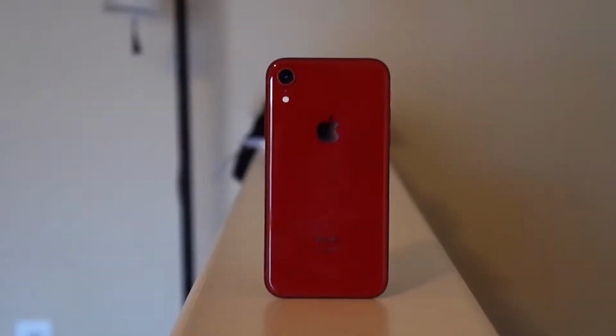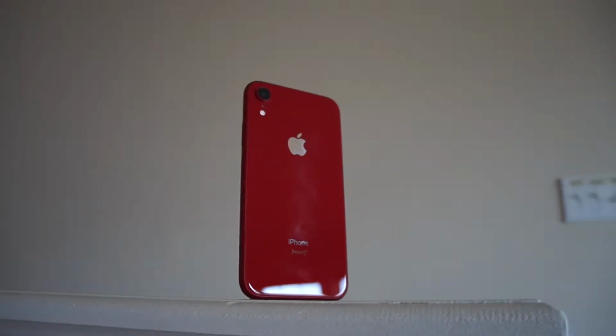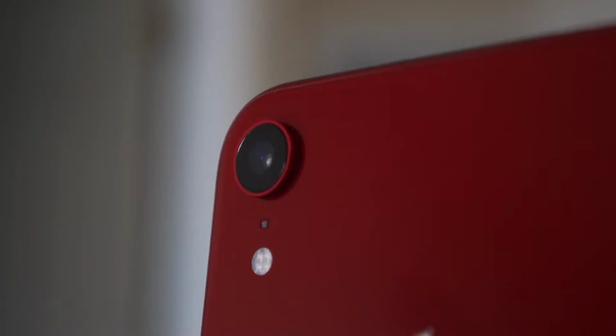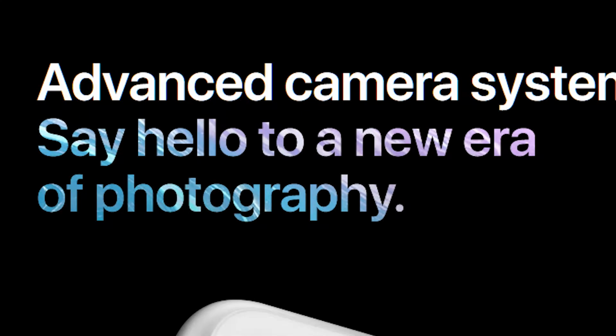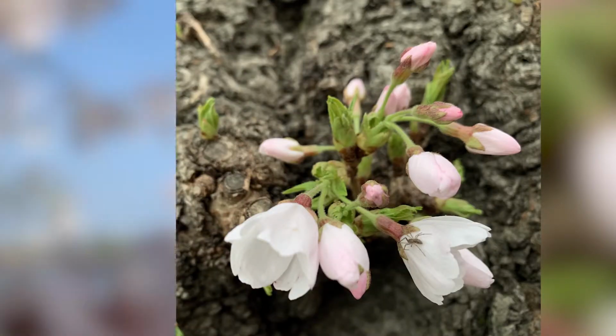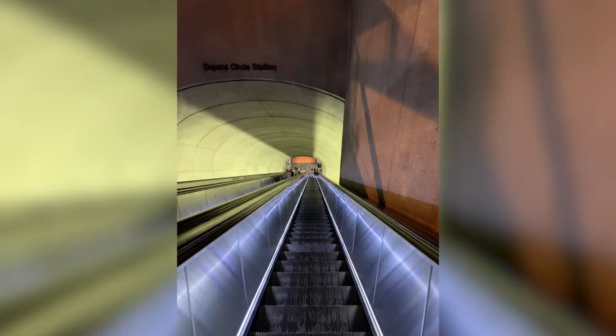this is the iPhone XR. On the back, it's got a 12 megapixel optically stabilized f1.8 sensor, and Apple thinks so highly of it that it calls it a new era of photography. And it's pretty good. The pictures it takes are pretty good. They're certainly a step up from the point-and-shoot cameras that I grew up using.